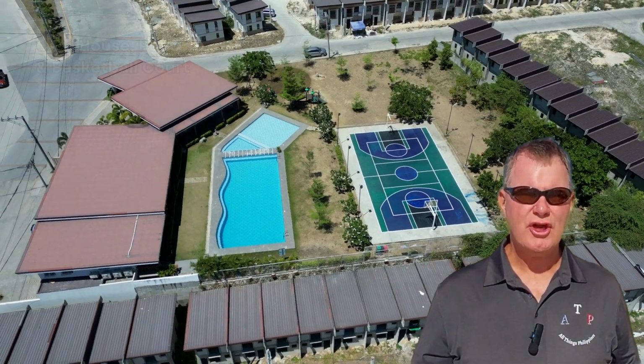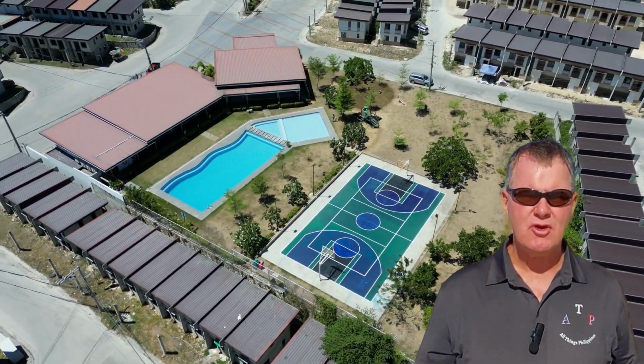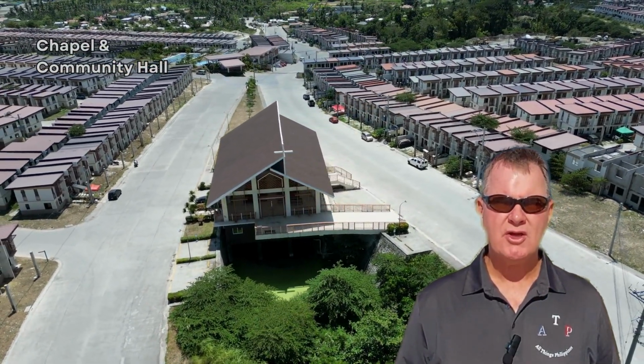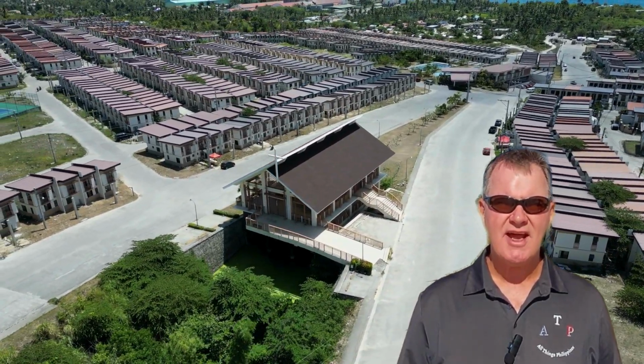You can enjoy leisurely walks around the neighborhood, relax by the pool, or spend quality time with your loved ones in the community clubhouse. With its lush green surroundings and well-designed amenities, Casa Mira South provides residents with a comfortable and convenient lifestyle.